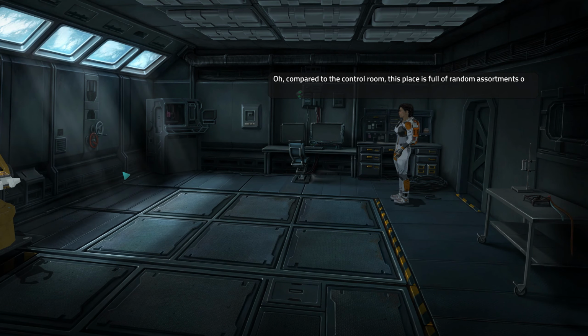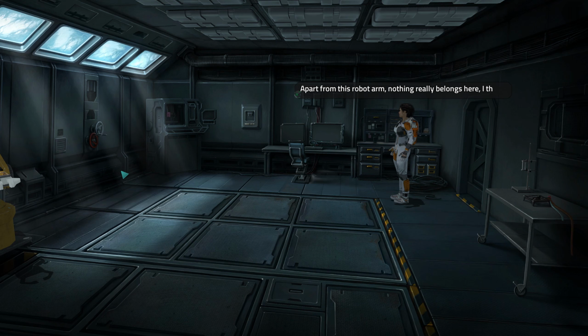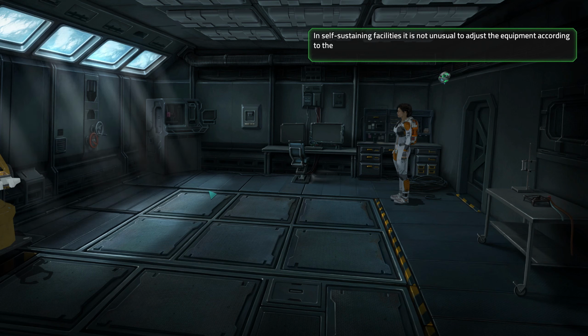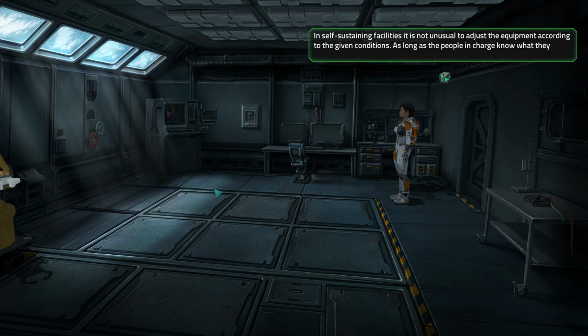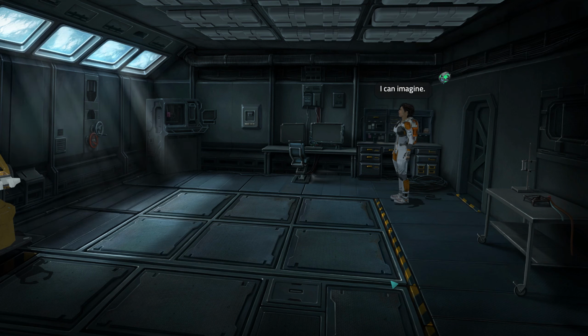Compared to the control room, this place is full of random assortments of outdated technology. Apart from this robot arm, nothing really belongs here, I think. In self-sustaining facilities, it is not unusual to adjust the equipment according to the given conditions, as long as the people in charge know what they are doing, or they have a core. I can imagine.